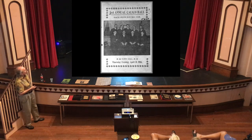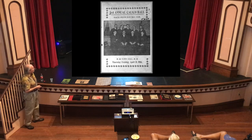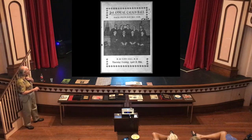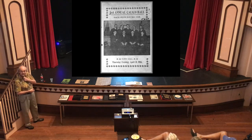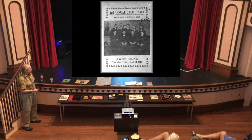This is the third annual Calico Ball given by Chester Baseball Club. Thursday evening, April 24th, 1904. Right here is an arrow that says Mike. This guy right here with a mustache. I take it that nobody knows who Mike was. But this was a program? Yes. Inside, I didn't shoot the inside, is a list of dances that they're going to have. And then you would sign up who you're going to dance with at each dance.